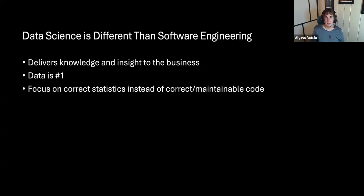And then there's also more of a focus on correct statistics versus correct, maintainable, unit tested code. And I'm definitely not saying that it's not still important to have good maintainable code, but data scientists often come from a math or statistics background. And so their specialty is getting the statistics right, getting the probabilities right. So sometimes they've just picked up coding as a means to an end. This code is the thing that lets me do my statistics. So they won't have all of that background that a software engineer might come with, where they've been taught how to do unit tests and how important it is to write maintainable code.